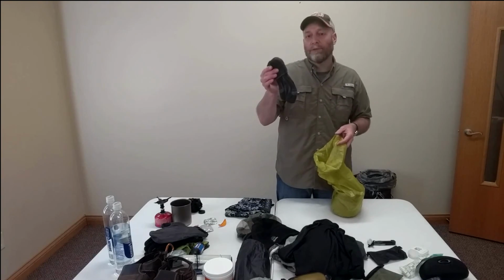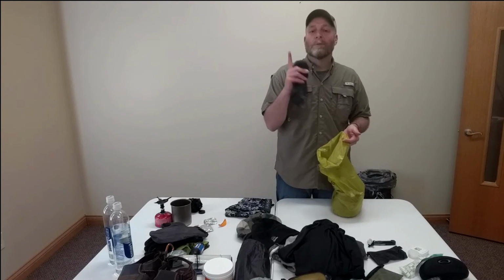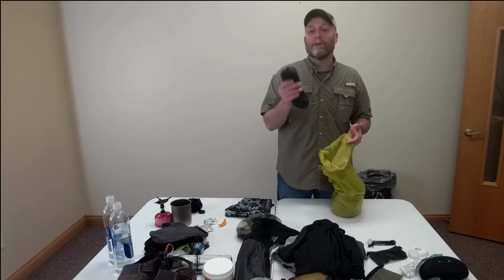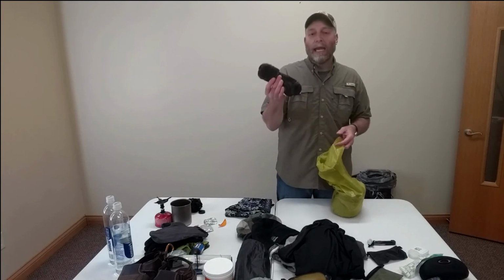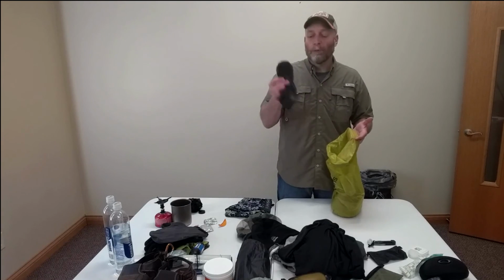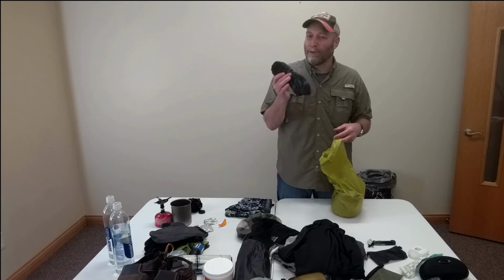So another pair of Darn Tough socks. Two to hike in, one to sleep in. The ones for hiking I can rotate back and forth even throughout the day if one gets wet. Hang the other ones on the back of my pack and let them dry out. That way I can wear, hopefully, mostly dry socks and fairly fresh socks.